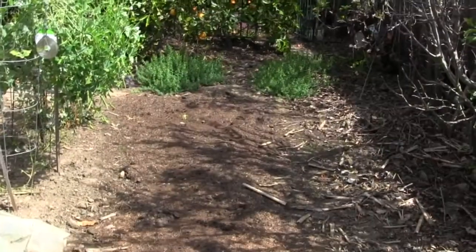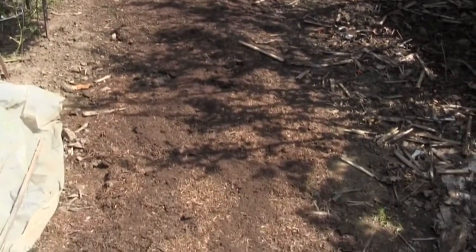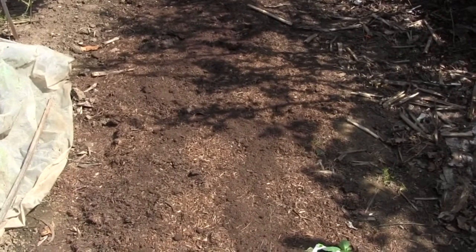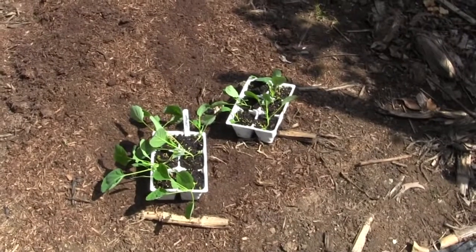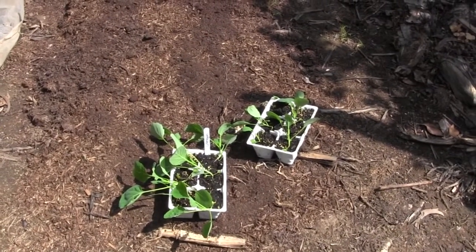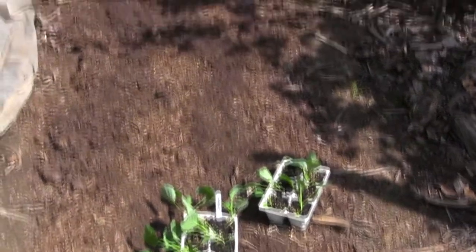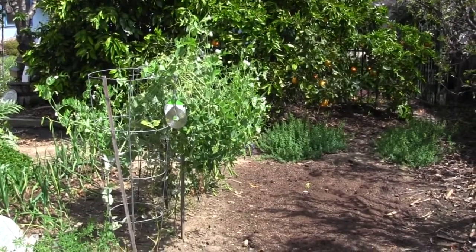So, right over here I've got another area that was last year's sweet corn crop, and I've put a tiller through it and spread some commercial compost again over the top. I've got two six-packs of cabbages, Copenhagen Market, sitting here waiting for me. I'm about to go ahead and dig them in, kind of double offset rows. See, I'm going to have to get out here and pick my snap peas. I'm having a salad for lunch.